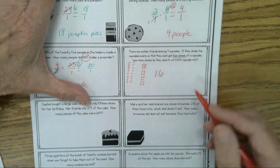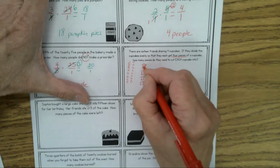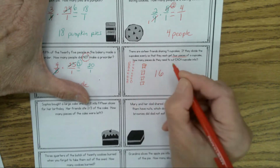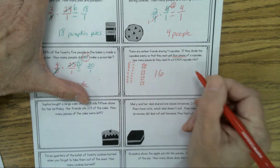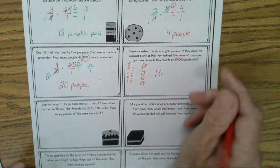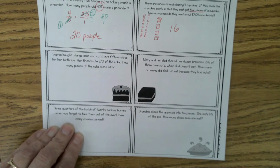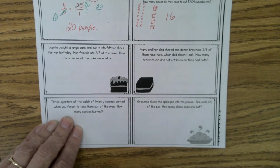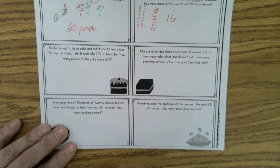You're going to have to cut the cupcakes into 16 pieces. So you can get 1 piece from that one, 1 piece from this one, 1 piece from this one, and 1 piece from that one. That one's a little confusing. Discussion later. We are videotaping this. We can go back and talk about it later, but let's go on. Sophia bought a large cake and cut it. I am not on pause, so let's focus.